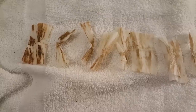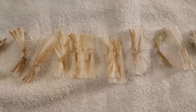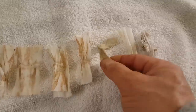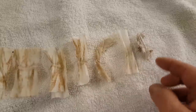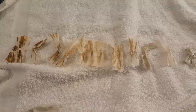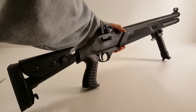Alright guys, I was able to get my Hatsan Galatian clean. That's pretty much how it went right there. Kept doing the patches until this one came out pretty clean. And then I ran a few of these pieces of t-shirt through there. Finally, I got a pretty clean t-shirt out. So about 10 patches. Took a while with those baffles with the crown saver, but I got it done. So now that thing's ready to shoot. Clean as a jelly bean.